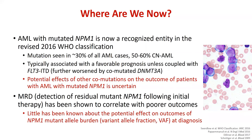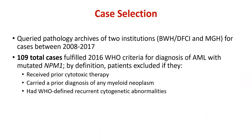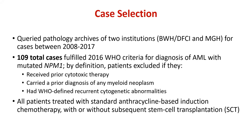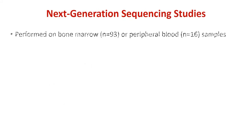This is something we tried to look at a couple of years ago. In this study, we retrospectively queried the databases at two institutions, Mass General and Dana-Farber and the Brigham and Women's. We identified 109 total cases of de novo AML with mutated NPM1. These were defined by WHO criteria, as I've shown. All of these patients had undergone induction chemotherapy with or without subsequent stem cell transplantation, and we had next generation sequencing data available for all patients. So this is a retrospective study.